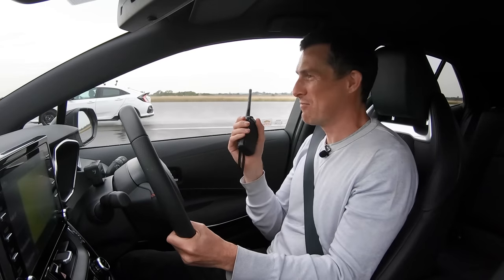Bit further forward, come on, accelerate. That's it, you're ready, I'm going to get it now. Three, two, one, floor it. Oh, this is close. She's pulling ahead of me. The Golf is gone. See ya.